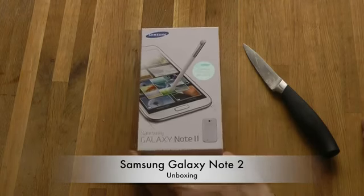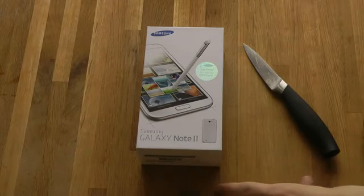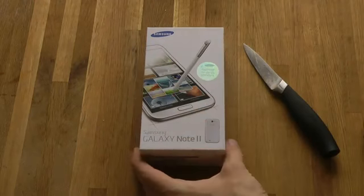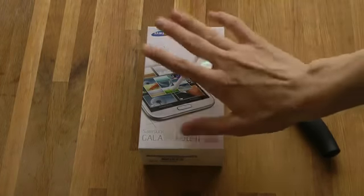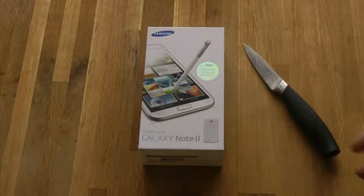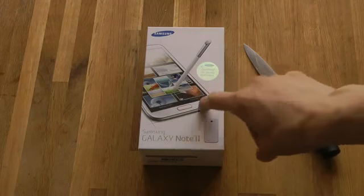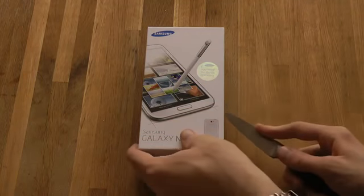So I've been using the Galaxy S3 for around 6 months, I started using it in late May and now it's early October. So it's the Galaxy Note 2. Am I gonna make a switch? Because I used the first Galaxy Note for 6 months, and then I switched to the Galaxy S3 when it came out and used that for like 6 months, and now it's time for this boy. Yeah, a Galaxy Note 2, bigger screen.